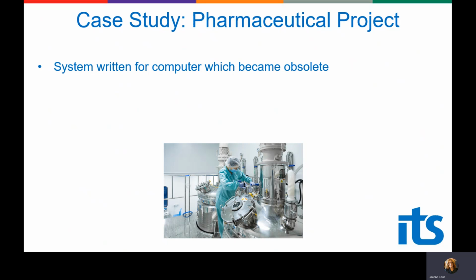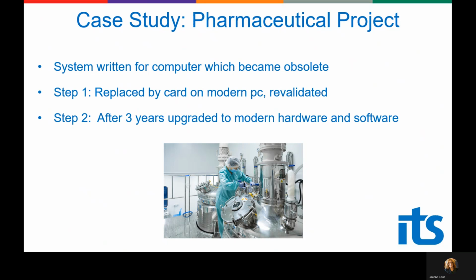We didn't need to change the operating system or code. The system needed to be revalidated on the new platform, which was a short shutdown, and that was then supported for 3 years. After 3 years, ITS removed the Osprey card and replaced the software with modern record systems based on the current PC.